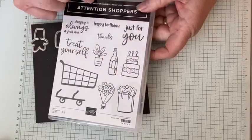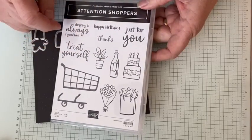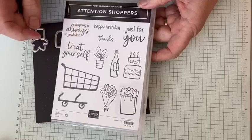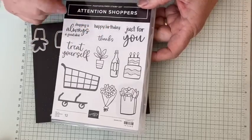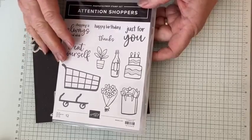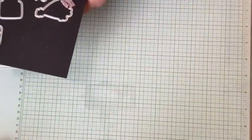Today we're going to be using the bags and several different sentiments. Treat yourself. Shopping is always a good idea. Happy birthday, thanks, just for you. So you can see that this would be useful for lots of different things.